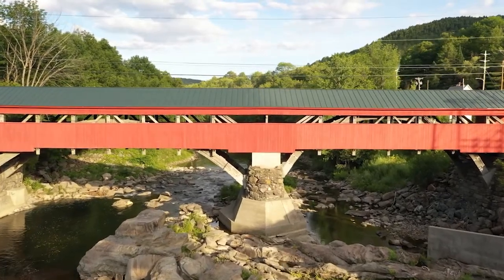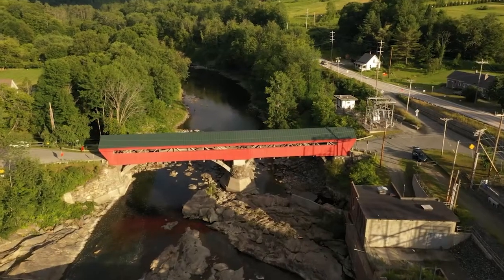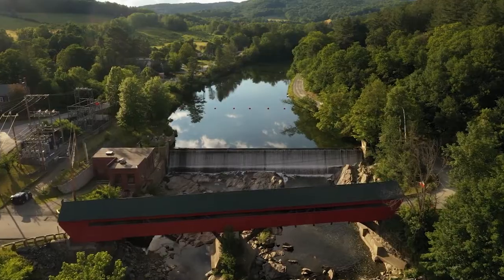It reflects an earlier craftsman bridge building tradition, possibly influenced by designs found in Switzerland. Its total length is 189 feet, and it is 20 feet wide, allowing one vehicle to pass at a time. It is among one of the oldest remaining covered bridges in Vermont, and thus the United States.